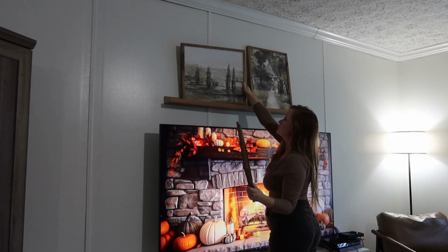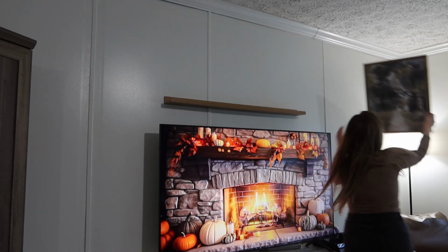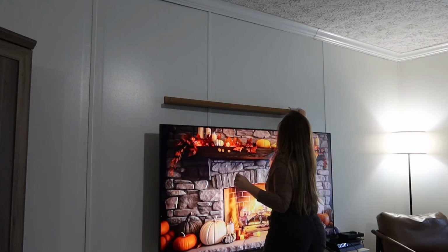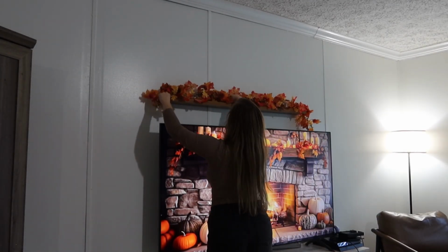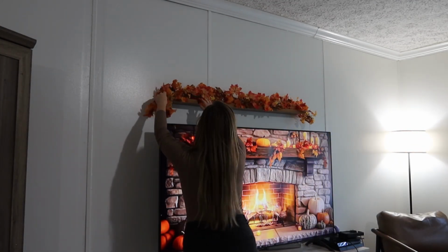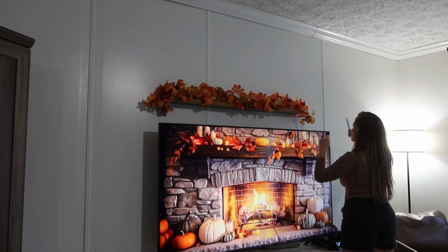So here above my TV, I have this floating shelf, so I'm gonna do like a little mantle effect with it. I'm gonna add some garland that I got from Big Lots along with some fairy lights. I love using fairy lights in the fall because it adds a warm, fuzzy ambiance to a space. I'm also adding my Fall is Proof That Change is Beautiful picture from Hobby Lobby, although I need to figure out a way to raise that up. The garland kind of cuts off the bottom half so you can't read it all the way.